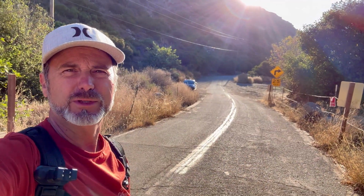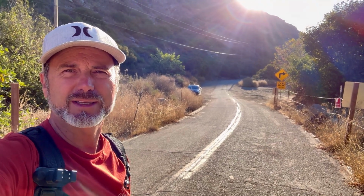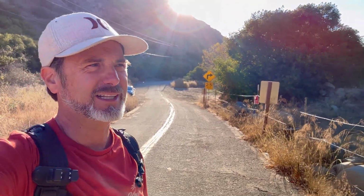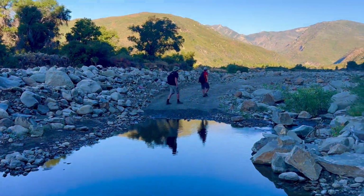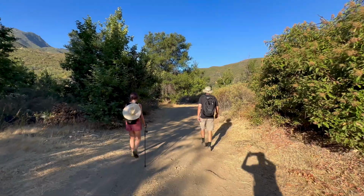Behind me is the parking area and trailhead for Matilija Falls. All Trails says it's open to backpackers and hikers, but check for road closures because it has been closed occasionally, and it's at least 2 hours from LA, so make sure you check before you come for road closures. See you at the trail.